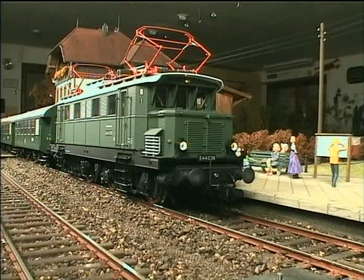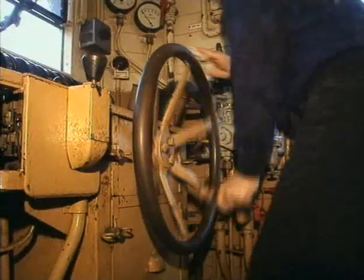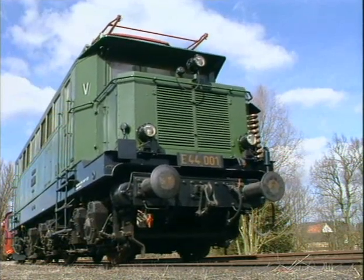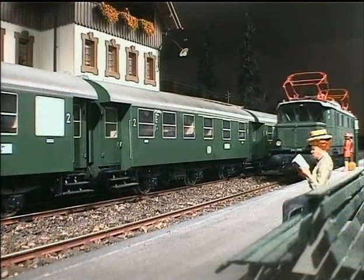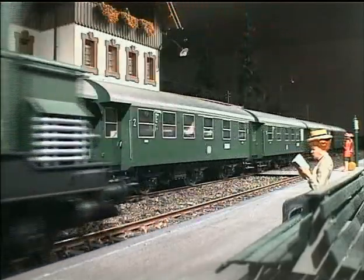The E44 has to run round its train in Haldenwang, a task that's a real pleasure for the model railway fan, thanks to the telex couplings. Meanwhile, the passengers can enjoy the morning sun for a minute or two, or read their newspapers, or a whodunit. Let's hope nobody in the book crosses the lines without looking.